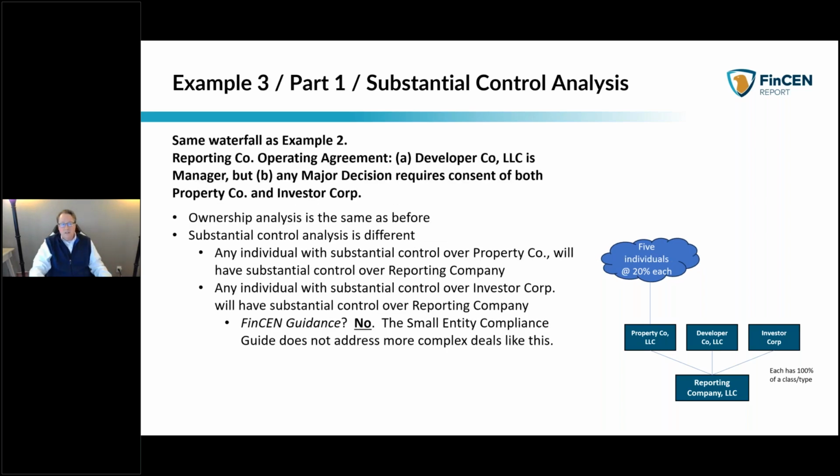Let's imagine we take the same waterfall as we just did, and in this case, the reporting company, operating company, Developer Co. is the manager. But any major decision requires the consent of both Property Co. and Investor Co. So our ownership analysis is the same as before, but the substantial control analysis is different. Any individual with substantial control over Property Co. is going to have substantial control over Reporting Co. because it's going to have a vote. Any individual with substantial control over Investor Corp. will also have substantial control over a reporting company.